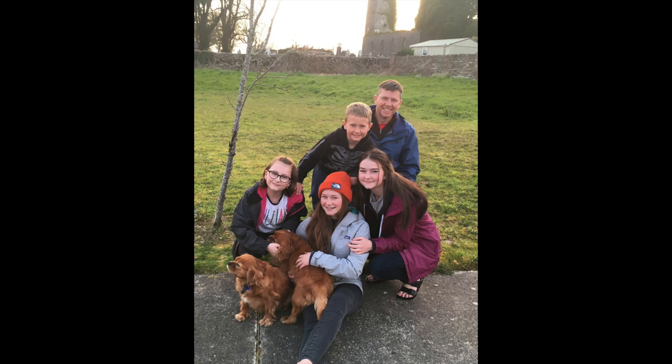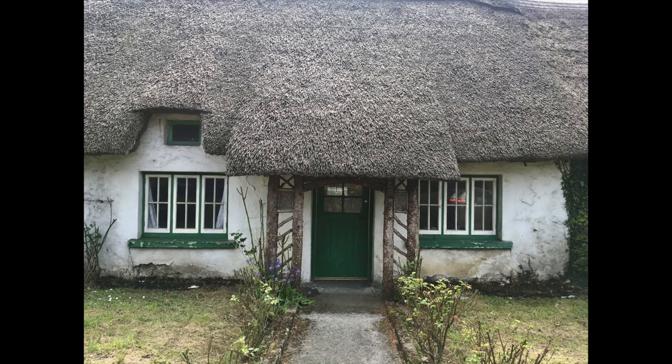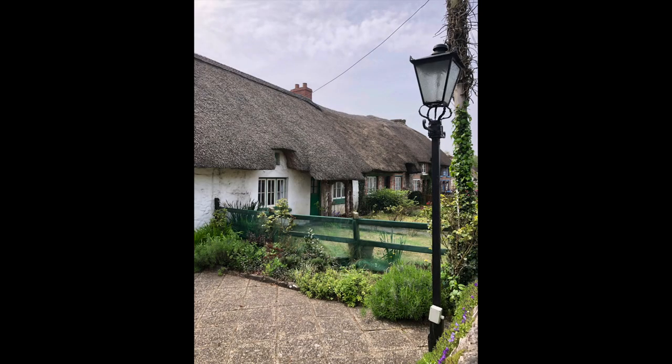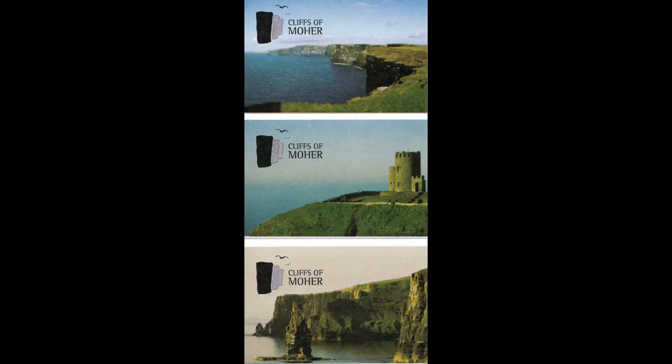By now, our trip was coming to its conclusion, and we started to make our way back to Dublin, first stopping in the town of Adare. Part of our bucket list also included a stop at the Cliffs of Moher. These are our tickets.